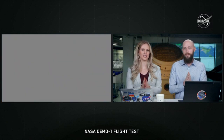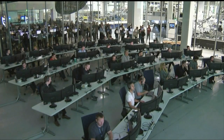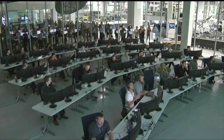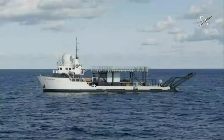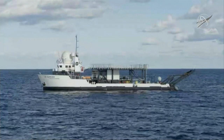So there on your screen, again, you can see our primary recovery vessel. That is, well, there it went. But that is our recovery ship that is fully equipped with medical quarters for checkouts. Once we do have crew on board Dragon for our upcoming missions, they will be able to come out of the capsule and get a full medical checkout immediately afterward. There's also a helipad there where a helicopter can land in the event that we might need to get them back to port sooner than what the boat may be able to go.